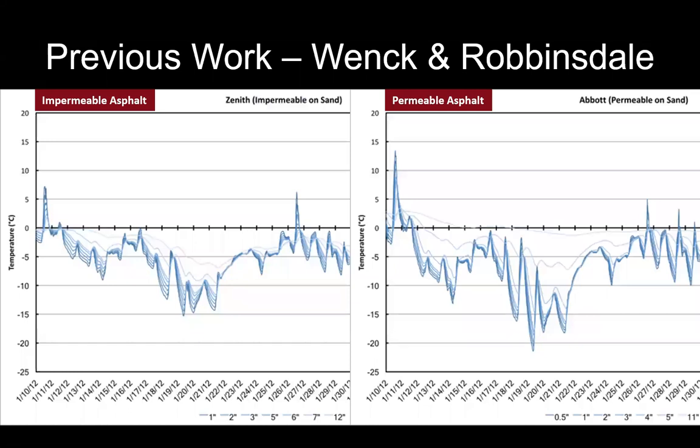So we also looked at some temperature data that was collected throughout the profile of the pavement. This is going from about a half inch below the surface down to about 18 inches below the surface. And there are two plots. The one on the left is the impermeable asphalt, plotting the temperature profiles from the surface down to depth. On the right side is the same section of time, from January 10th to about January 30th of 2012, with the permeable asphalt.